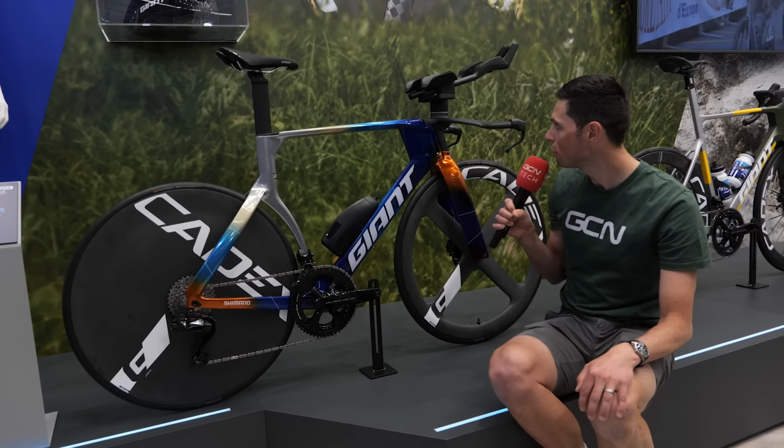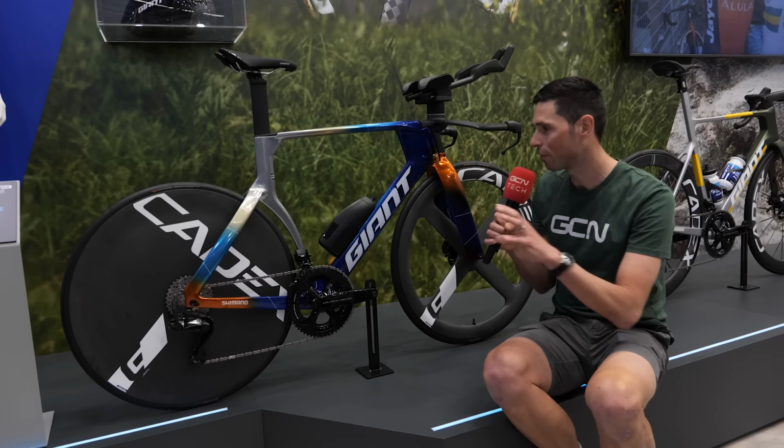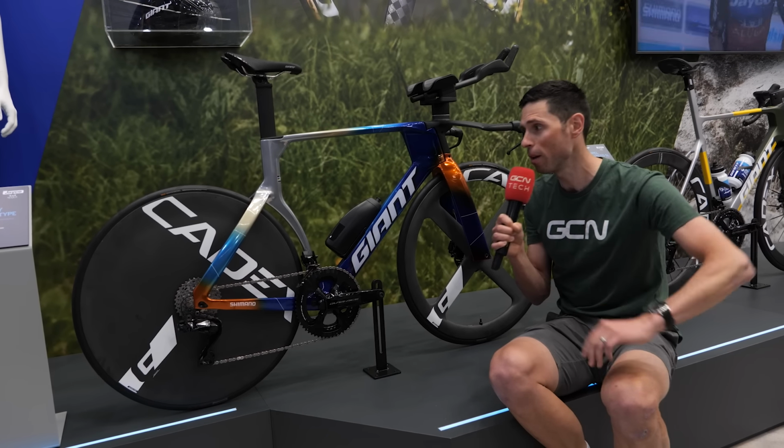So far, we've seen this bike spotted at a few select races, being used by a few select riders on the Jayco AlUla team. And rumour has it that when the bike is finalised, it could change ever so slightly. We might first see it at the Tour Down Under next year.